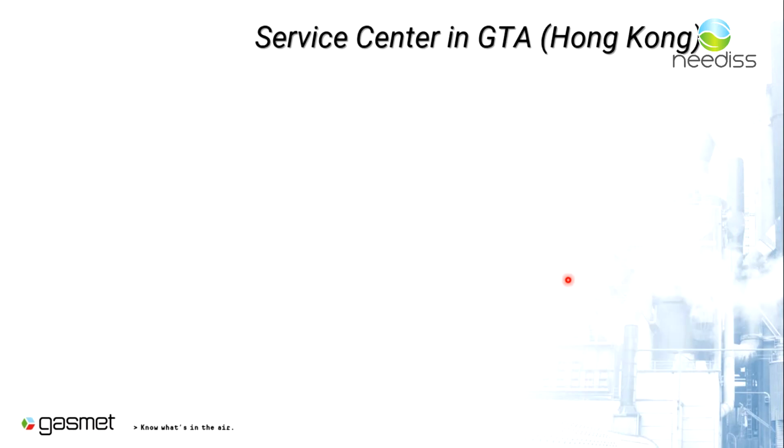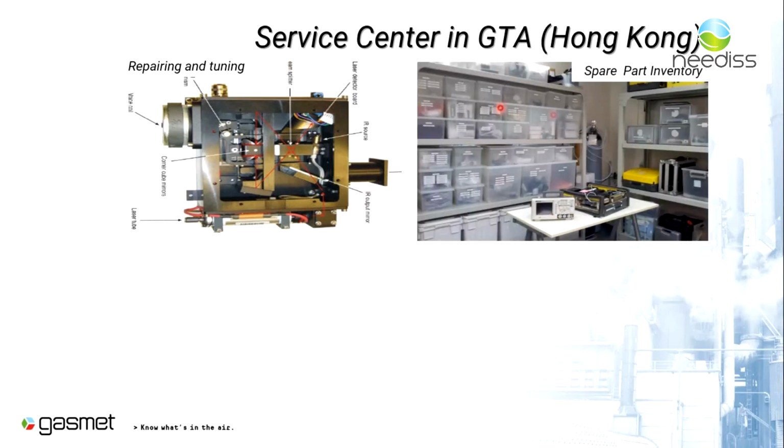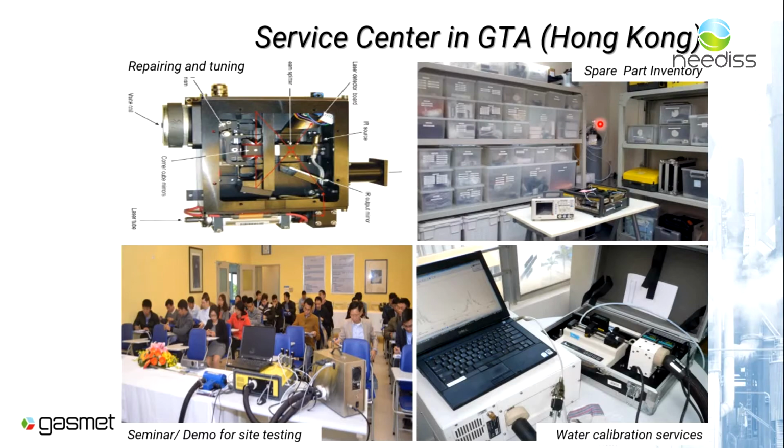We also have a service center set up in Hong Kong, so basically we can do all kinds of maintenance for our Gasmet analyzers. We keep all the spare parts inventory in Hong Kong as well, so we can deliver spare parts directly from Hong Kong to Thailand. Normally in 2 to 4 days you can get the spare parts for fixing your system. We also have demonstrations and can arrange seminars for potential customers, so you can understand more about Gasmet products before further consideration. And we also have special tools for the calibration service.